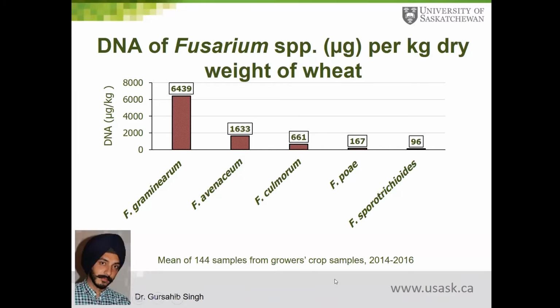Anyway, what Gursahib did was to look at the amount of Fusarium DNA in these wheat samples that we collected in 2014 to 16. If you remember, those years were pretty bad Fusarium years, especially 2016. 2015, not so much, but in 2014 and 2016, we had a lot of problems in the province. These were samples that Amy Brown gave us from Sask Crop Insurance. We don't know anything about the growers, but we do know whether the samples are Durham or hard red, and that they were sent in because there were serious Fusarium head blight damage problems.